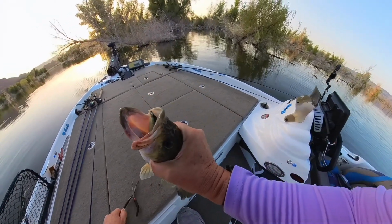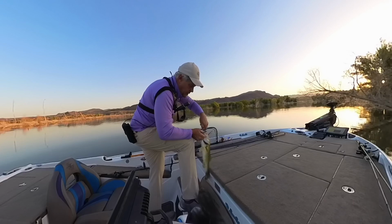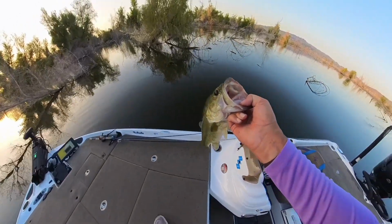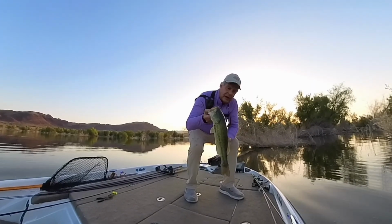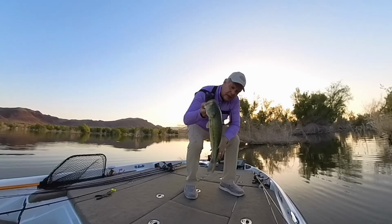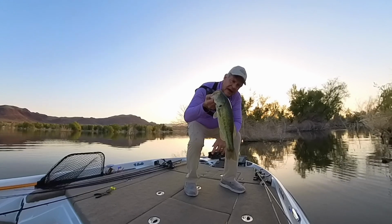My pliers. Oh, he gobbled that thing. Took it right down. All right. Yeah, okay. I had to throw it in there a couple times before he ate it. When he came up, he just barely took it. Fantastic. Just under 3 pounds probably. Post spawner. This fish will eat and grow and get fat again. Awesome.